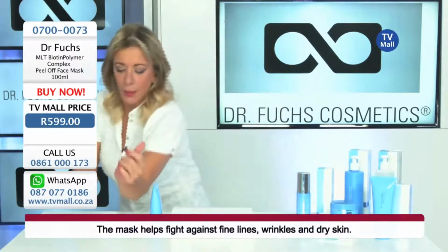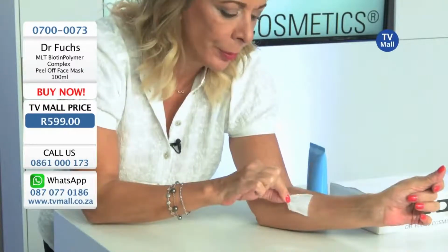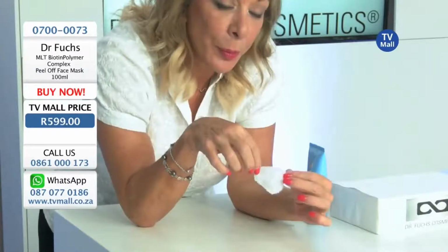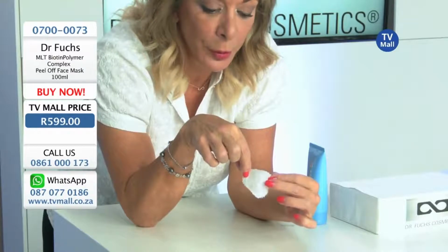I put it here on my arm before the show, because now we don't have the time. Then it dries, it's getting dry. Then you go to one side and peel off a bit of it. And then, look at that. You can pull it off in one piece. And what happened now? We pulled out the dirt from really deep out of the pores. And when the pores are clean, they can shrink.